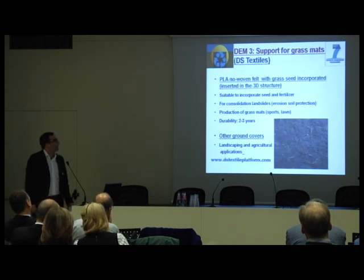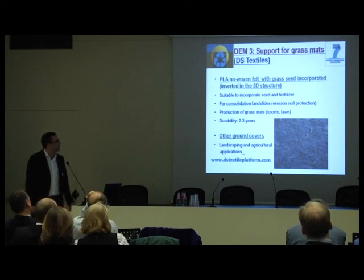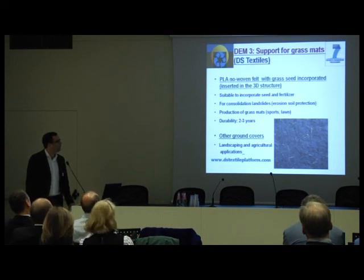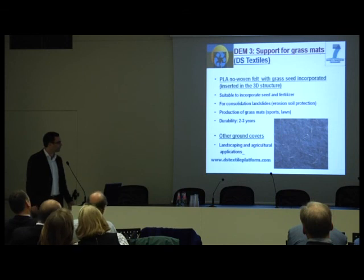DS Textile has a non-woven PLA-based material, where you can see that the seeds are included in the textile material. So the aim of this material is to reduce soil erosion, and also to be used as grass mats, and it has a durability of 2 to 3 years.